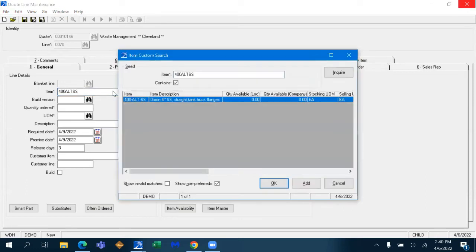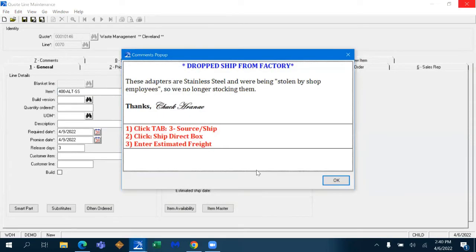When I click OK, it'll strip out all the logic. It'll come back and say, no, this is the part. Very difficult to add a part a second time for the same type of part. When I click it, in this case, I've created a template on my dropship products, and so you can have this populate. You can have workflow instructions of how to do things. If you've got somebody new, it will walk them through the process.